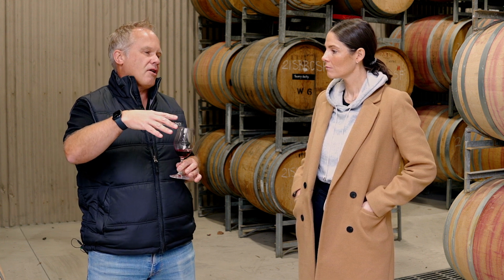It's not officially a sub-region, but we kind of call it an area. And it's defined by... it's got a little bit more altitude than the rest of McLaren Vale. It's not high by standards of really high altitude regions, but it's just enough to catch the cooling breezes coming in from the Gulf of St Vincent. So that allows for a longer ripening period. And then the other really defining characteristic of Blewitt Springs is the deep sands.